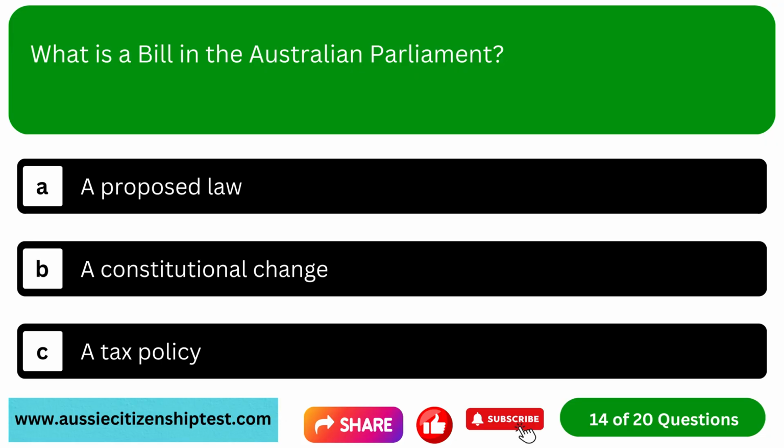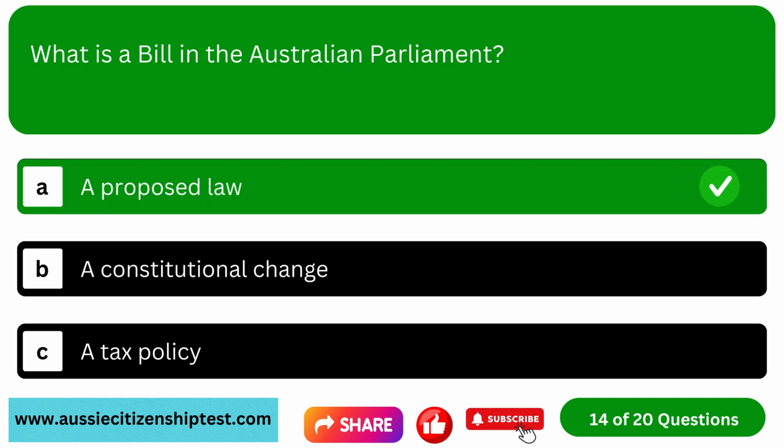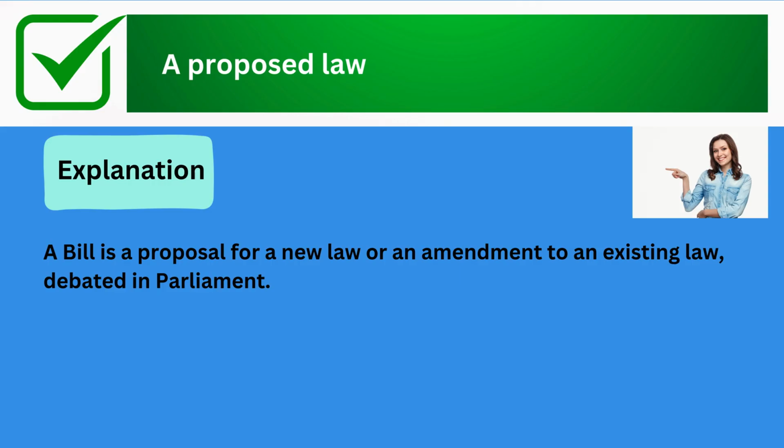Question 14: What is a bill in the Australian Parliament? Option A, a proposed law. Option B, a constitutional change. Option C, a tax policy. The correct answer is a proposed law. Explanation: a bill is a proposal for a new law or an amendment to an existing law debated in Parliament.